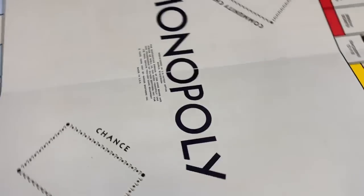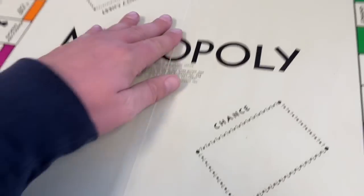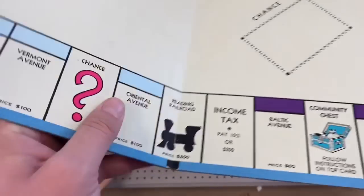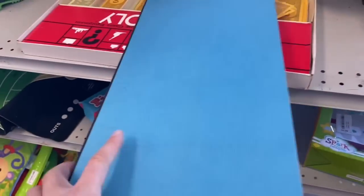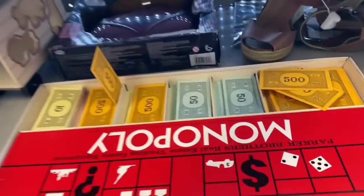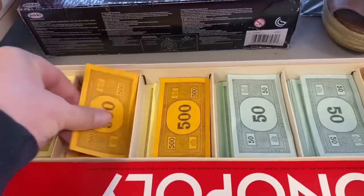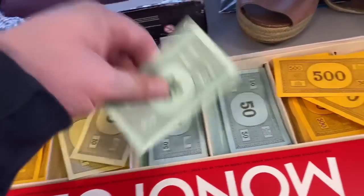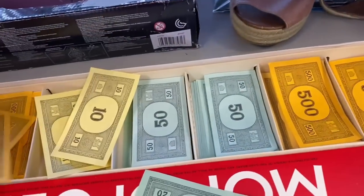Now let's take a look inside and see if the pieces are here. So the board is intact. At least it's not split down the middle, although it does look a little fragile. Okay, so we got the board. Hey, at least the money is in proper order here. Okay, we got some 20s, some 500s.